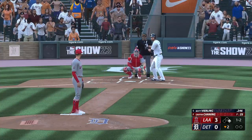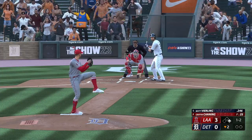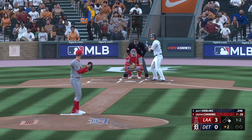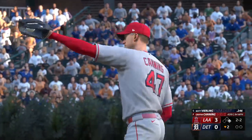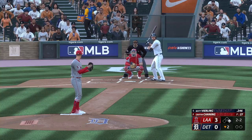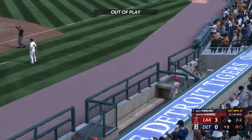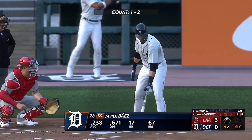Strike two. Man, he really sells the changeup with that arm action. The 1-2. Just missed. It's a good take. To short, could be two. To second for one. Not in time at first. It's a fielder's choice. And oh no, it's out of play. Just a terrible throw there.